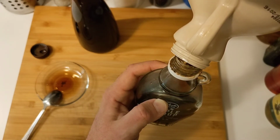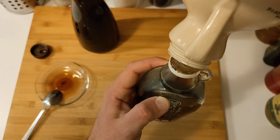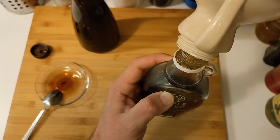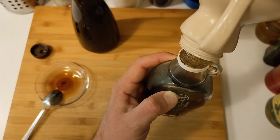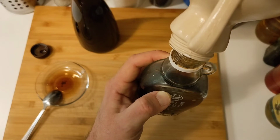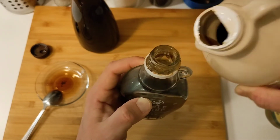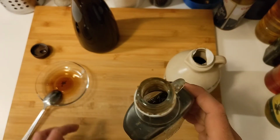All right, so to the last drop. All right, it flows beautifully. It doesn't look like there's any residue or any crystals anywhere, because it flows like water. It flows like it's been packaged yesterday, all right? Like it was fresh.